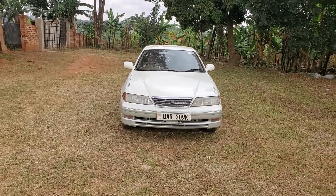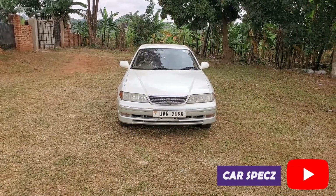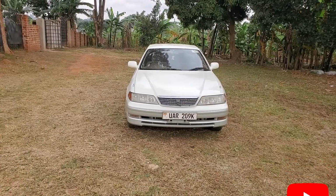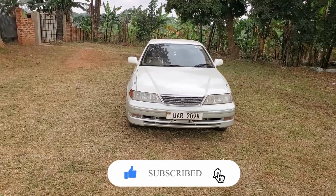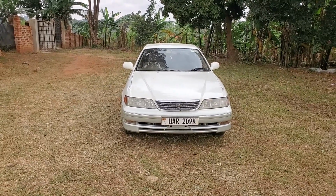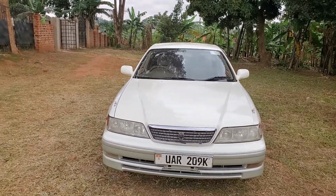So today I'm going to be showing you some of the functions this Toyota Mark II has, and also the experience I've had with it for 3 years and the things you should look out for when buying this Toyota Mark II. This is a 2000 model and it's an anniversary edition. But they are the same no matter the edition. They share the same engine. It's a 1G FE.